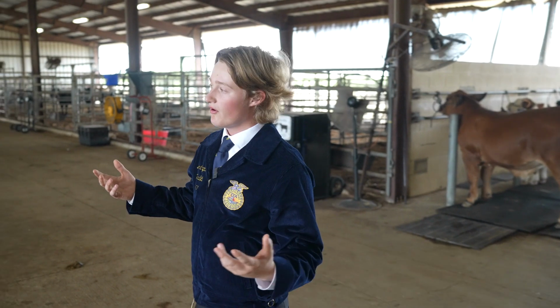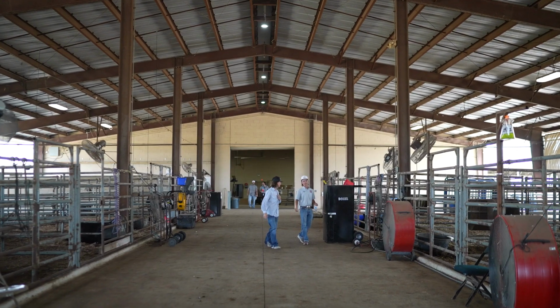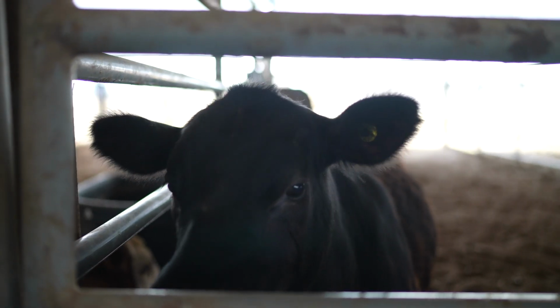A great thing about our barn is we do have a cattle chute here, so we are able to host our own county and major show validations. Moving on down the barn, you'll see we have 17 total pens in the barn. And if a kid does have multiple animals, you can even add a divider in the pen to house more animals.